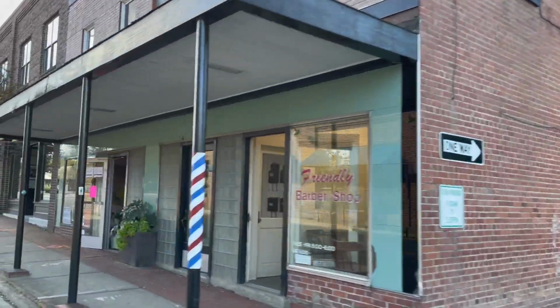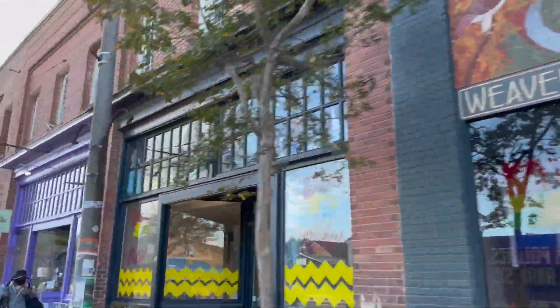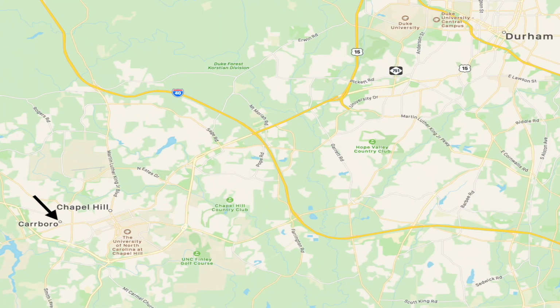All right, so when it comes to things to do in Carrboro, Carrboro is a very small town. The population in Carrboro as of 2019, according to Google, was 21,000. So it's very small, so when it comes to amenities, Carrboro doesn't have a ton. It's got a very local feel to it. A lot of the shops and a lot of the restaurants are local. There's a Wendy's downtown, which honestly doesn't really fit in with the rest of the downtown. But Carrboro is right there beside Chapel Hill, so when it comes to amenities, it's still close to everything that you need.